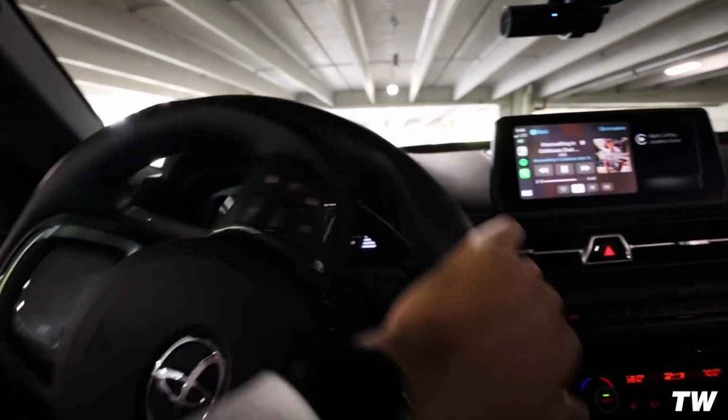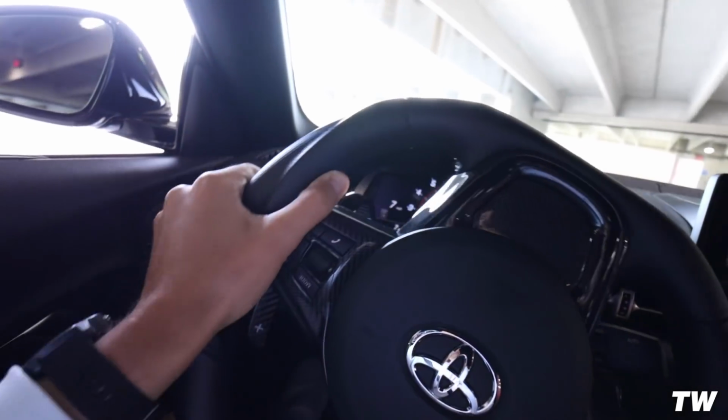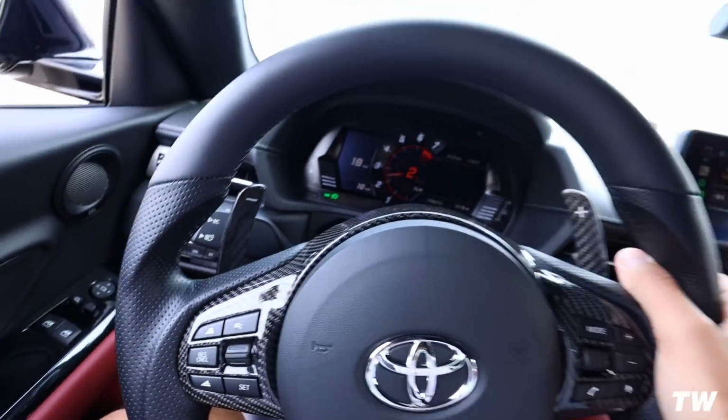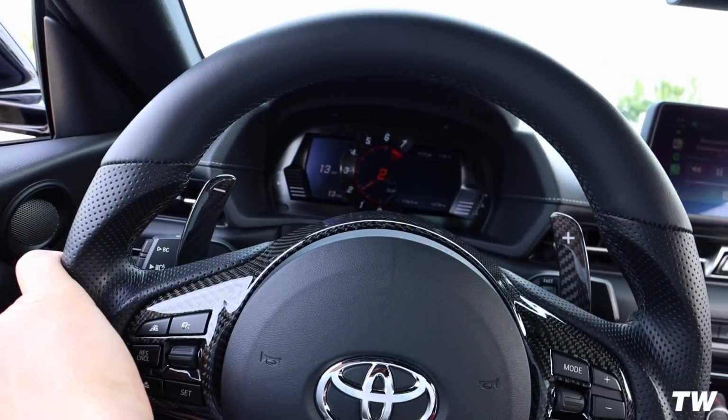Even with the stock turbo, the spool on this thing with the downpipe is just insane. It sounds like a jet. It's nuts. It's so loud.